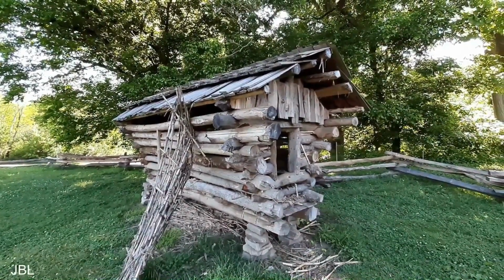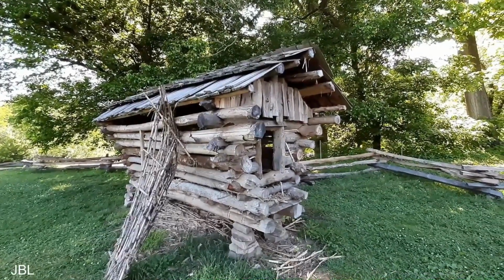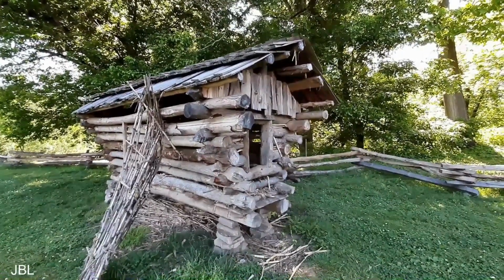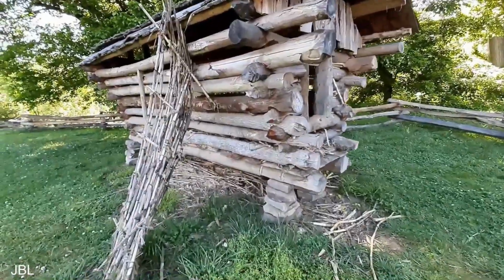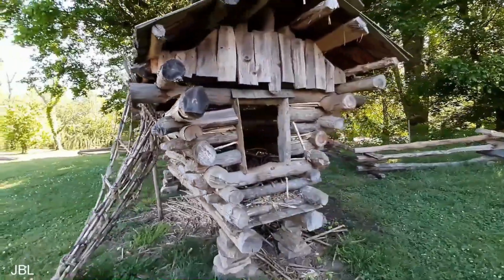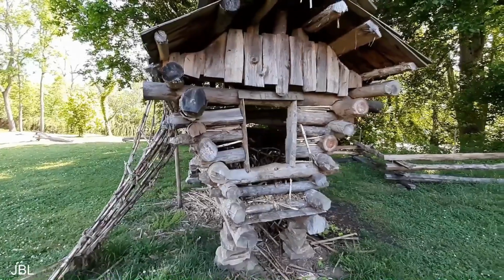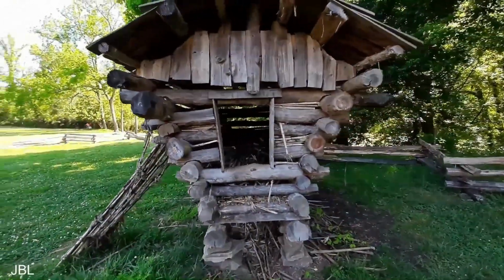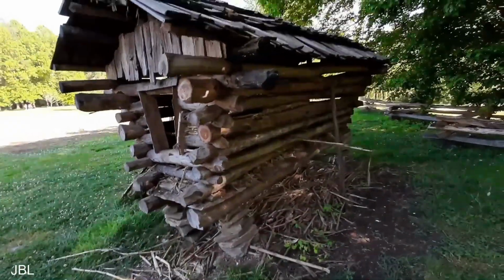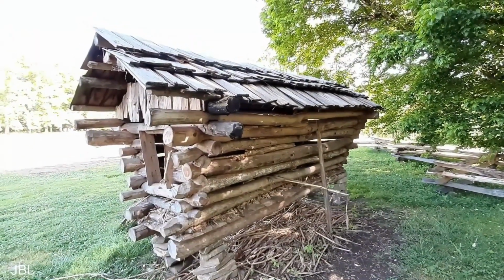So when people homesteaded and tried to claim a property, they would build something like this, and it would be used as an improvement on the property. They would sleep underneath there. They would keep their corn inside this little corn crib. It was built this way so that it had air. Air would circulate, and then they would claim this. They would claim the land.